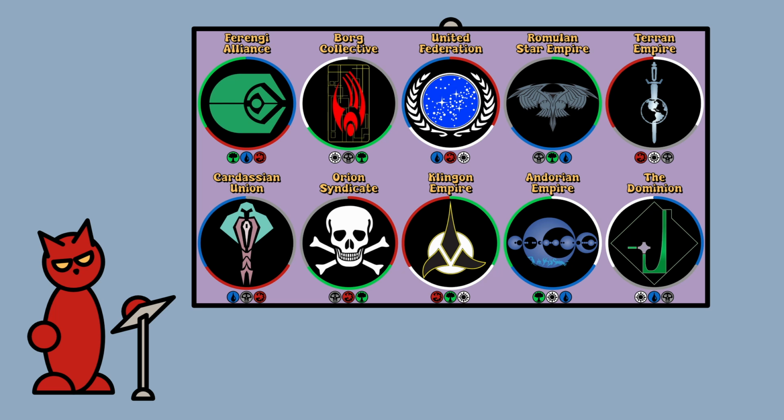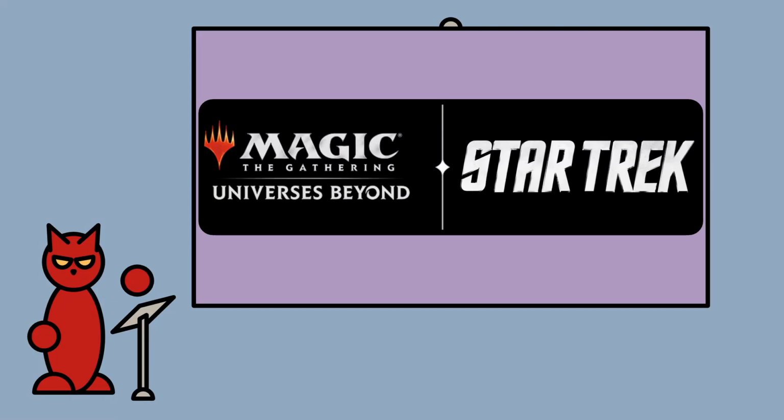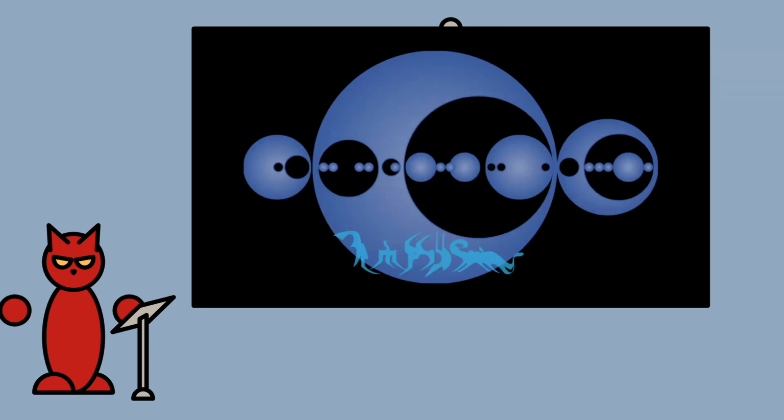I would be very surprised if you would have made the same choices as me here. Did I pick the right factions? Did I get the faction colours right? What would you do different for faction mechanics, bear in mind my 5 rules? Would you buy this set if it came out? Do you think they'll ever do a Star Trek crossover? Who's your favourite captain? Mine's Janeway. And most importantly, let me know why you agree that Andorians are the best race.